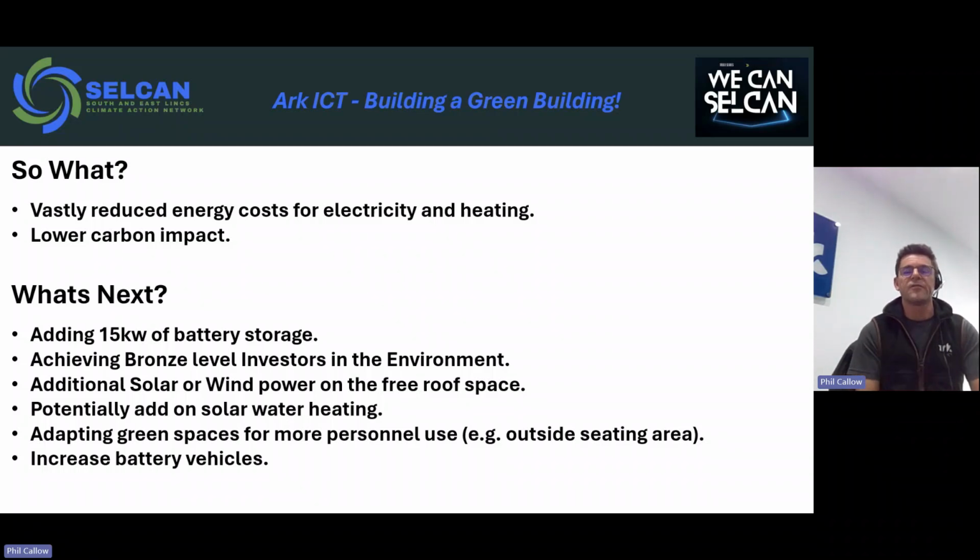So we're going to add 15 kilowatts of storage that I think will actually offset quite a considerable amount of our overnight power. We want to achieve bronze level Investors in the Environment certification. So again, that will help us measure our power far more effectively, and also the impact of some of the things that we're putting in place.